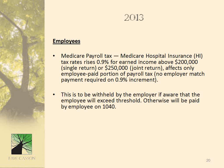Now, one thing as an employer you have to be aware of is if you know that this is going to happen, then you have to withhold it from their check. So obviously, if your employee is making $300,000, you know you're going to have to do 0.9% on 50. But if you are aware that your employee is going to be, let's say, $250 on the nose, and the spouse is making $70, and you know this, you're supposed to withhold it.